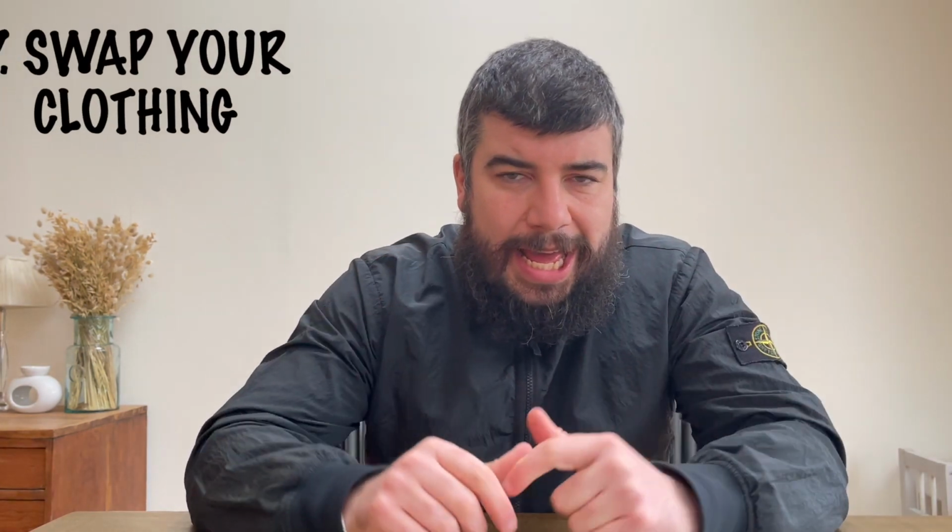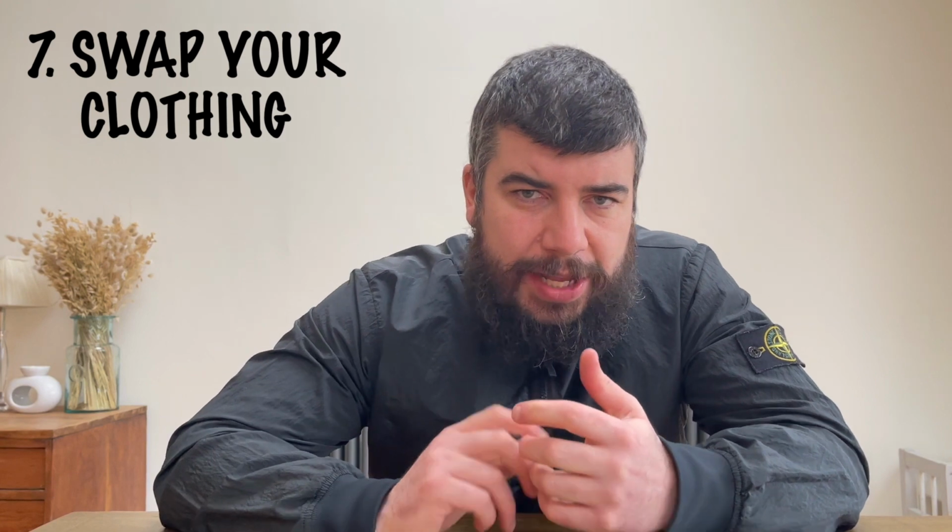Point number 7 is swaps. It's going to sound weird, but what I want you to do is swap items in order to build your wardrobe. What you've got to try and do is look at the trends of jackets that are doing well and jackets that are not doing well. We're probably in an era now where Stone Island is more streetwear than ever. We've got new clientele who are wanting the jackets, they're wanting bright, they're wanting vibrant, they're wanting things that are not really fitted.